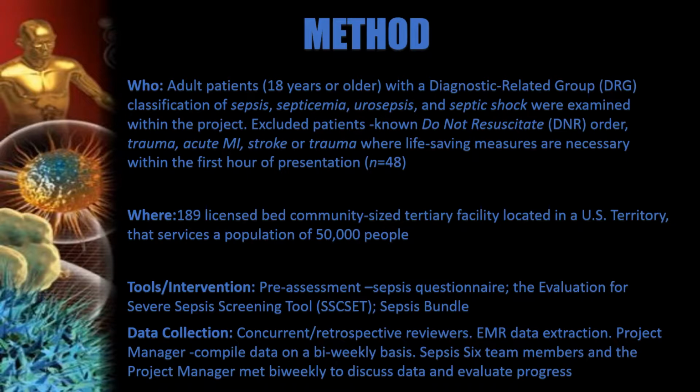Where did this project take place? It took place in my facility, which is a 189-bed licensed facility. It's a community-sized tertiary facility located in the U.S. territory, and it services a population of about 50,000 people.